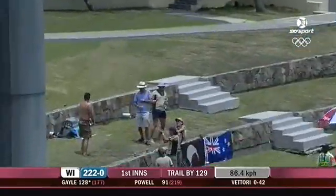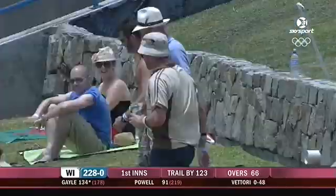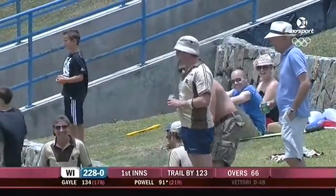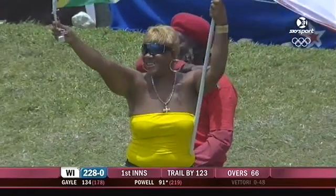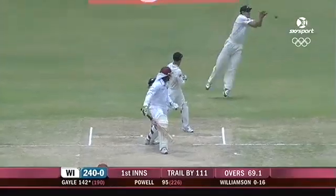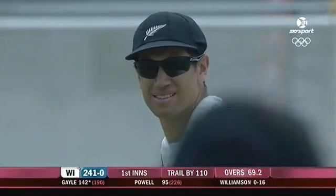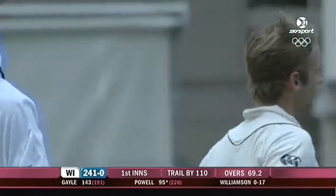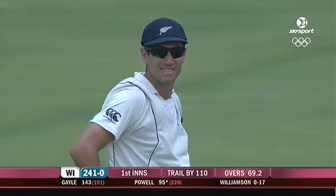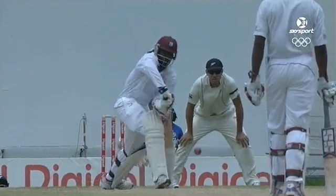They've gone over the top this time with the wind down towards the Beige Brigade, but it has been dropped. 228 without loss. And that's dropped. No, how did he manage that? It's probably the first delivery Kane Williamson has pitched in that rough. Drew Gayle forward. Hits the edge. Hits Van Wyk. And lobs to Ross Taylor.